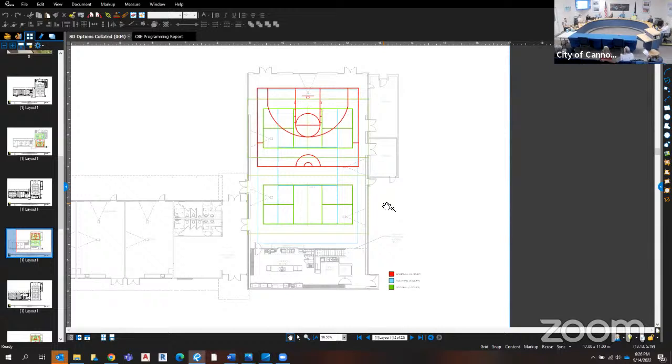So we've demolished that in favor of putting a new mezzanine on the south end with the commercial kitchen below. And they're relatively the same footprint, the commercial kitchen in this option and the existing mezzanine in the previous option. So we get the same basic layout of what kind of recreational sports we can get in there. Half court of basketball, full court of volleyball, a couple of pickleball courts.